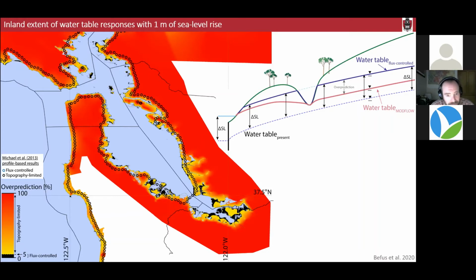As we get into the oranges and then into black, those are parts of the coast that are responding to sea level rise, at least some percent. It's maybe not a full meter of sea level rise, but maybe we have 5 centimeters or 10 centimeters of water table rise associated with 1 whole meter of that sea level rise. So the water table is rising some percent of that sea level rise.